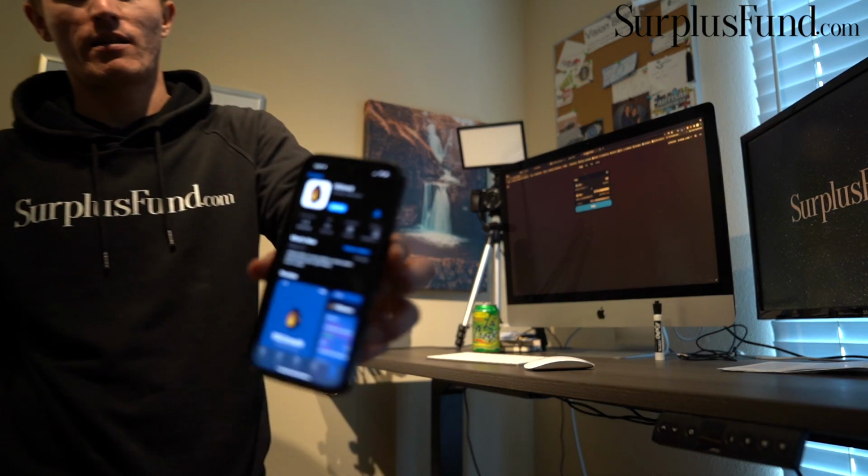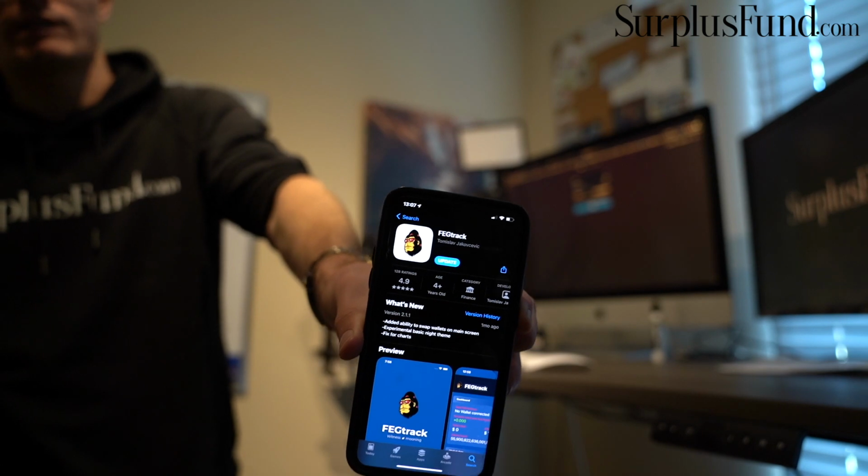So once you've successfully gotten yourself some FEG and it's in your MetaMask wallet, the last step, really, in my opinion, is to set up FEG Track. So what you want to do is go to the App Store, and this is for iPhone or Android, and you just want to type in FEG Track, okay? And you'll see an app that looks just like that. Perfect. Now, once you download it, the app itself actually looks like this.